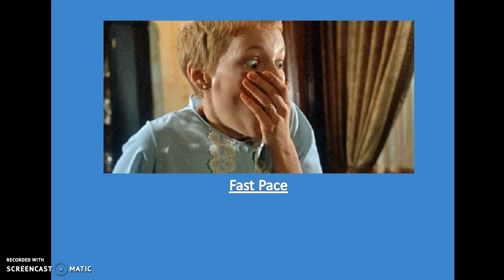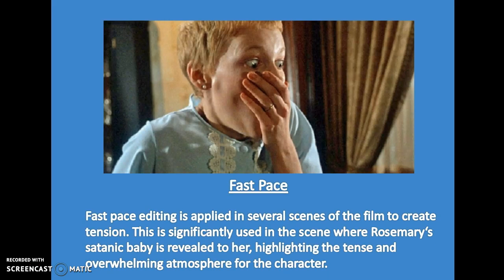Editing. Fast-paced editing is applied in several scenes of the film to create tension. This is significantly used in the scene where Rosemary's satanic baby is revealed to her, highlighting the tense and overwhelming atmosphere for the character which the audience feel with her.